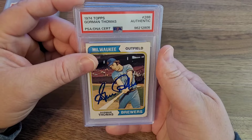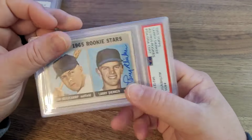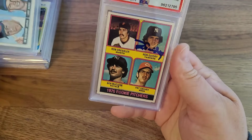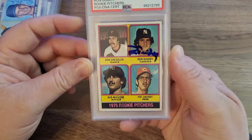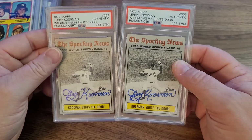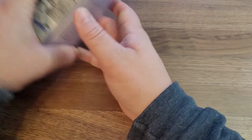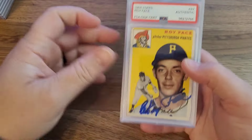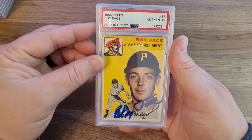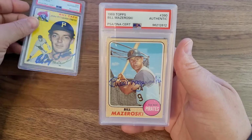Gorman Thomas rookie. Oh my gosh. I'm a little bit under the weather today. Nice Ron Guidry. And here's one of two Jerry Kuzmans. My second or third. I think I have two of these already in the store. But man, he was a really good pirate for a long time.